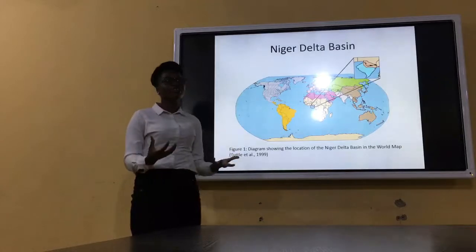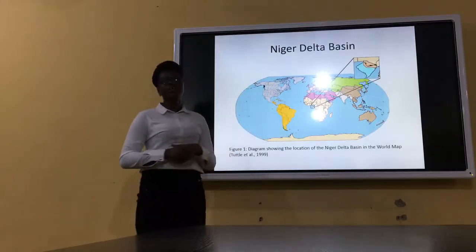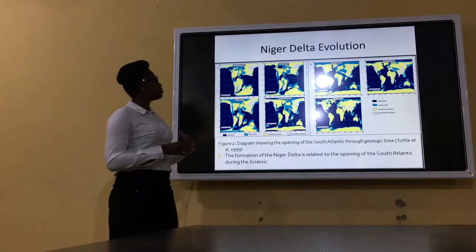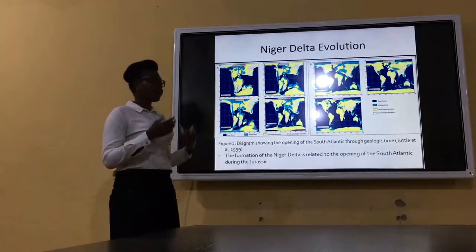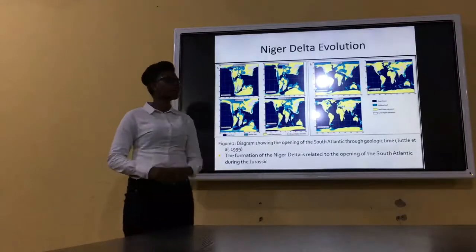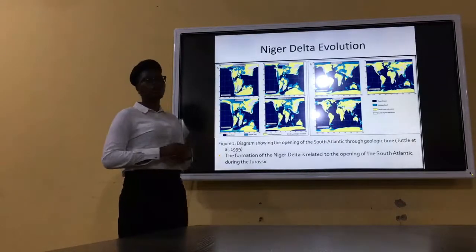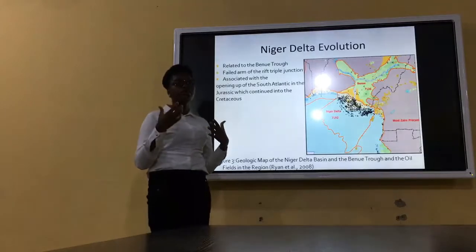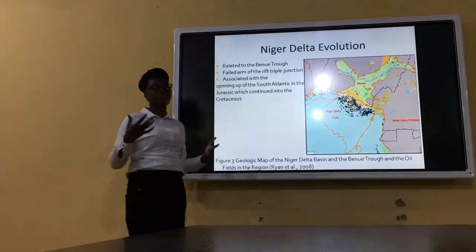So the Niger Delta Basin is located in the western part of Africa, in southern Nigeria, and it continues offshore into the Atlantic. These paleogeographic maps show the evolution of the Niger Delta Basin through geologic time, and it's related to the splitting of the South American and African plates in the Jurassic, and this shows the current location of the two continents. And the Niger Delta Basin is located on the western part of the African continent. The basin is related to the Benue Trough, and the Benue Trough was formed as a failed arm of the rift triple junction associated with the opening up of the South Atlantic.